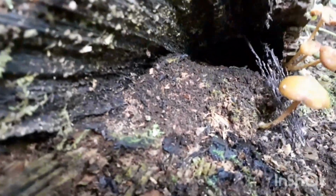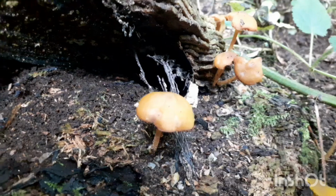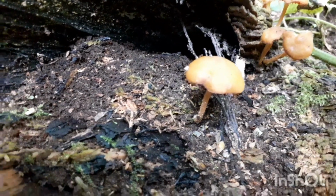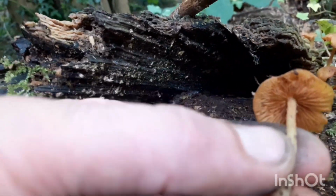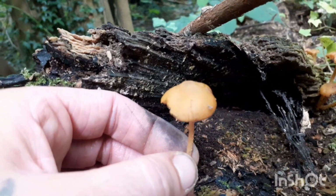Sorry about the shaky camera, guys. We've actually got some dirty orangey yellow looking mushrooms here. Now, I'm not quite sure about them, so I'm going to leave them. I need to do a bit more research into them, but they do look a bit like a wax cap, they do to me. So I should say they are a member of the wax cap family.